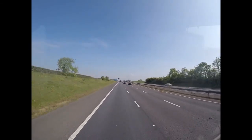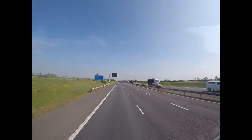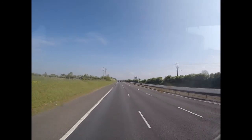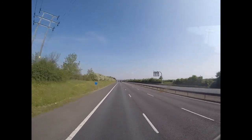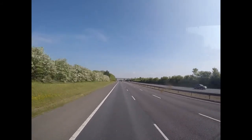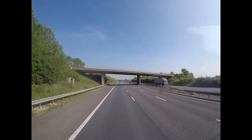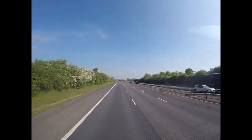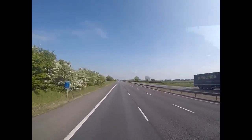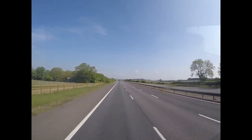Beautiful day. Sign for the services, Motor Costa, 2 miles. Prepare to exit the highway towards A43, towards Northampton, after 1.9 miles. Yeah, and then she'll have a fit because I'm pulling into the services. Might have to shut her up. So yeah, beautiful day today. Sun's feeling nice and warm. Got the sunnies on.